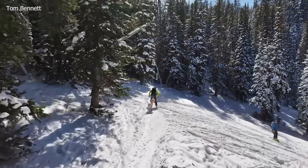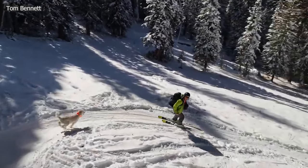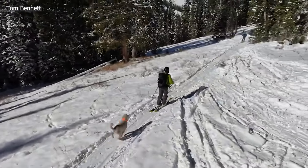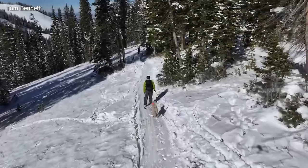Oh, the weather outside is frightful, and trees are so damn spiteful. So your drone is about to go in the snow, in the snow, in the snow.